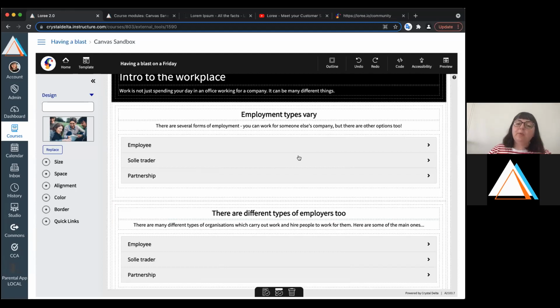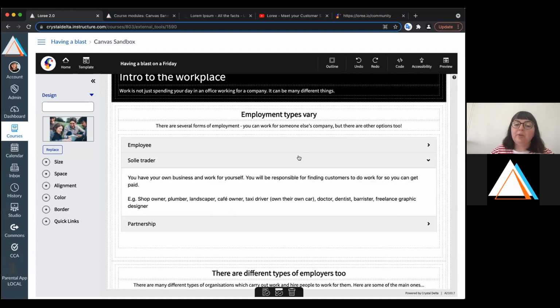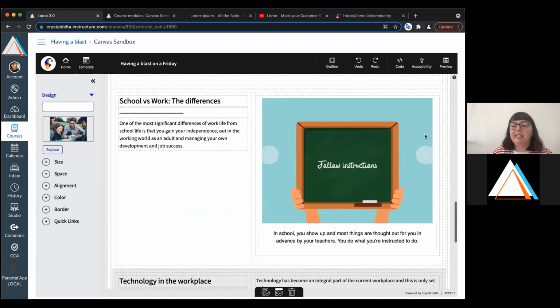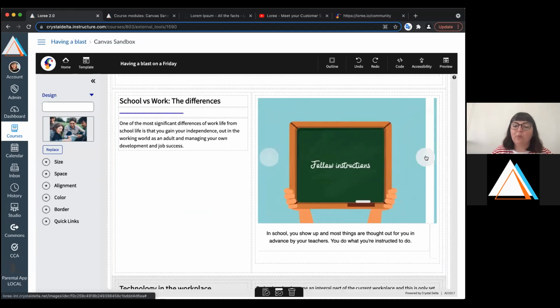So this is an example of an accordion built with Lorry interactives. I will show you how responsive this is as well when I save all of this content direct to the Canvas page. I also wanted to showcase something like the image slider. Again, this is built with Lorry.